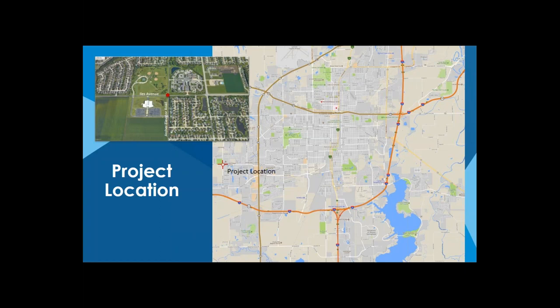Just to give everyone a little background on the location of the project and history, for those not familiar with the Springfield area, the project's located on the very west side of the City of Springfield. You can see in this map, I-72 along the south and east side of Springfield, and I-55 running north-south along the east side of Springfield. The picture on the inset is an aerial photo of the intersection of Isles Avenue and Archer Elevator Road.